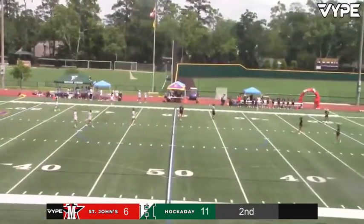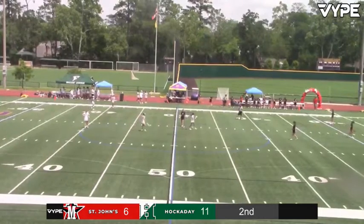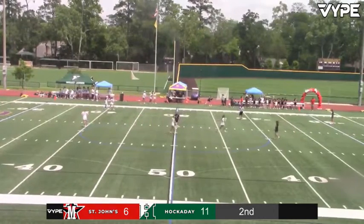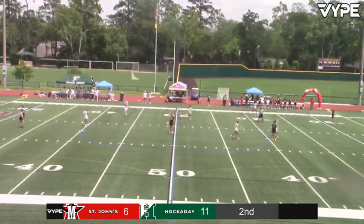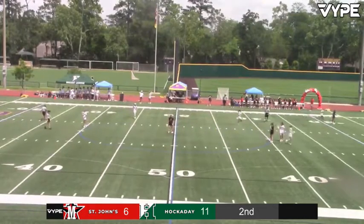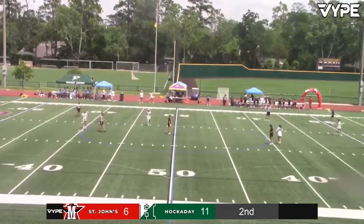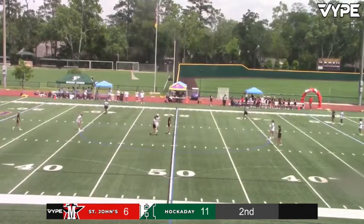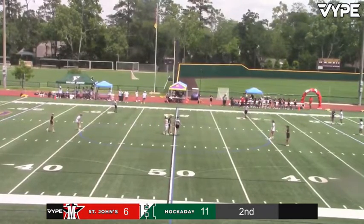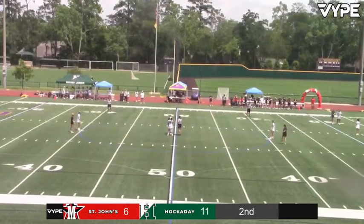That goal gives Hockaday a 5-point advantage. Hockaday 11, St. John's 6. 8:33 left to go in the second half here at Siegel Field at Kincaid. And next week is the state championship. As mentioned, this is the SPC championship, the Southern Preparatory Conference championship. Next weekend is the state championship, Final Four. First round of that, Hockaday plays Flower Mound, St. John's plays Westlake.